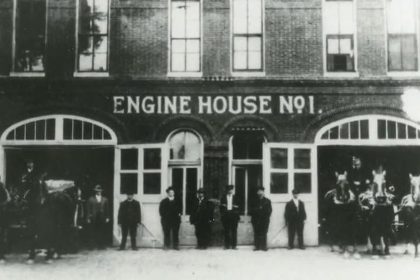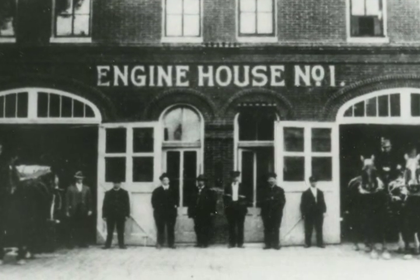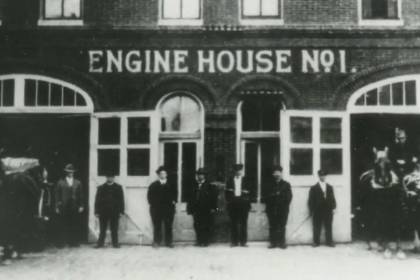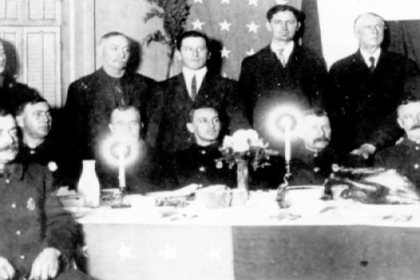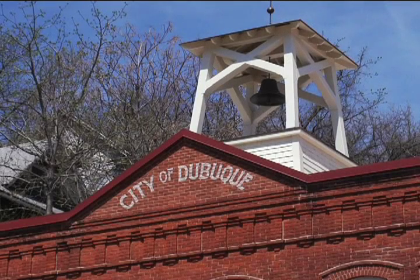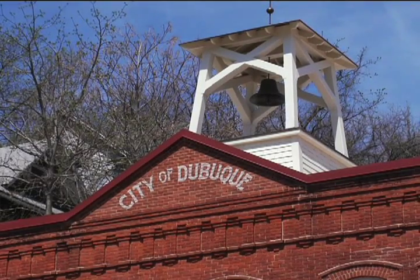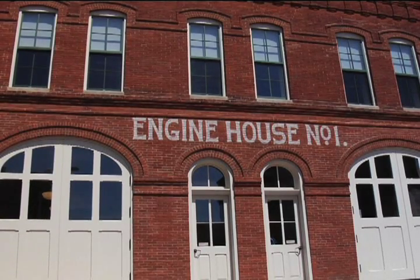The men were on duty 24 hours a day. They got to go home for 1 hour in the morning for breakfast, 1 hour at noon for lunch, and 1 hour in the evening for their evening meal. Otherwise, they lived at the engine house. This engine house would become the first headquarters for the Dubuque Fire Department. And the chief moved in down there, and it became the permanent fire headquarters.